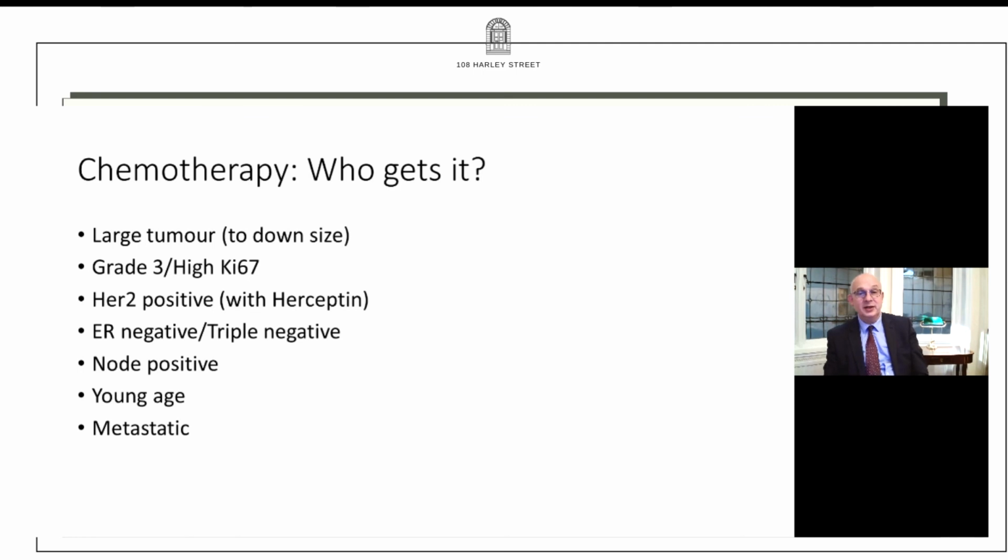And sometimes that will make cancer much smaller. So, for example, if you had a large cancer to start with, and when we first meet, we say, actually, that's going to need a mastectomy, you can make that smaller. We call it downsizing, by giving chemotherapy first. So you end up just having the small lump out as it gets smaller.